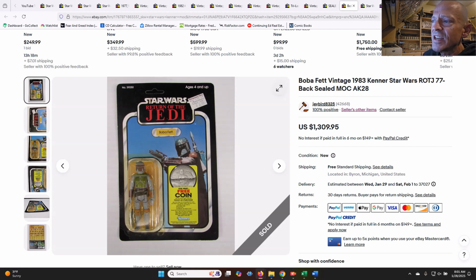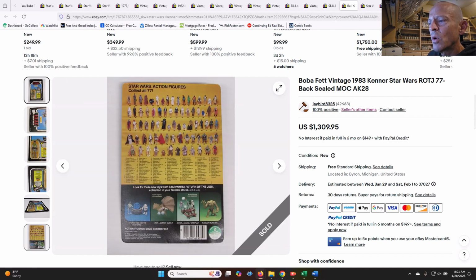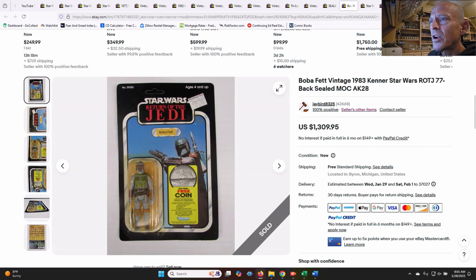This one was a 77 back A, very slightly yellowed blister Boba Fett with the offer sticker for the Boba Fett coin. This one was the made in Taiwan Boba Fett as well, but a very clean, unpunched example with a price sticker. I think you could probably net an 80 grade on this one if you sent it in to be graded. Very, very clean.